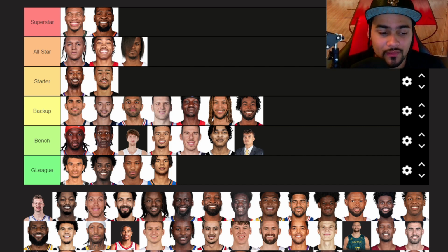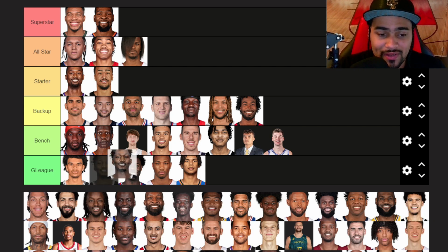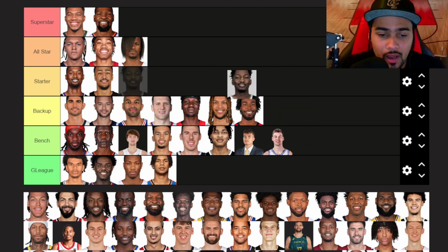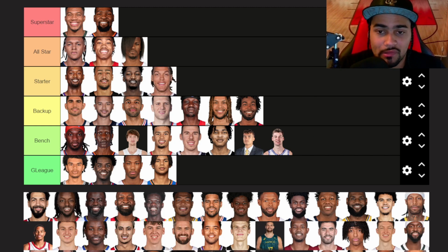Kyle Filipowski, going to put him in bench tier. Fell all the way down to the second round to Utah, where I think that could be a really solid spot for him. Dorian Finney-Smith, I'm going to put him in starter tier. Very solid role player. Hope he gets traded this year so we can see him back on a winning team. Aaron Gordon, also going to go in starter tier, one of the better role players in the game. Aaron Gordon is just doing his thing. Defensively, really good. Him in Denver, he's just found the key.